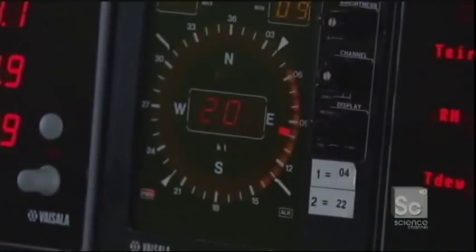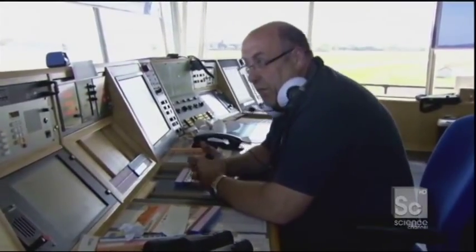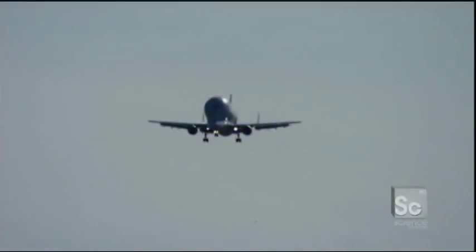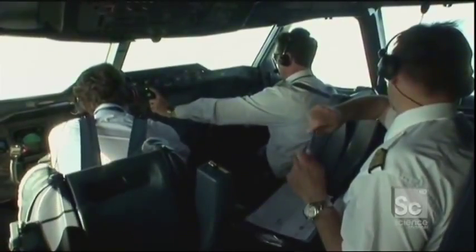Air traffic controller Jeff Miller is acutely aware of the danger. The actual shape of the aircraft makes the fuselage act like a big sail, so if the wind's coming from the side, it'll obviously try and push the aircraft off the runway. Beluga is coming in fast.